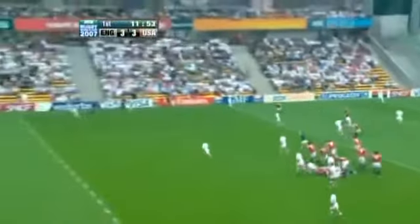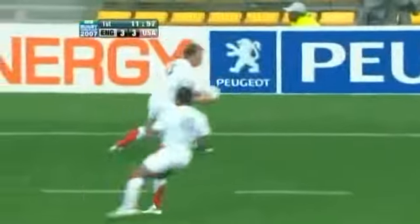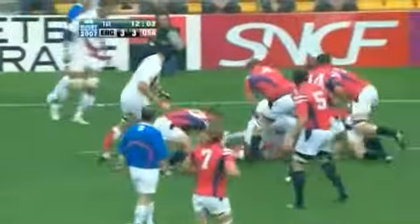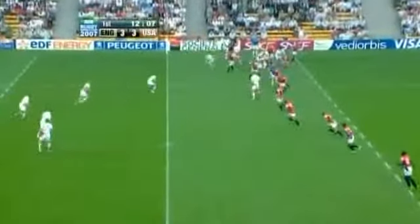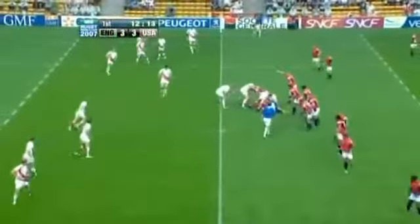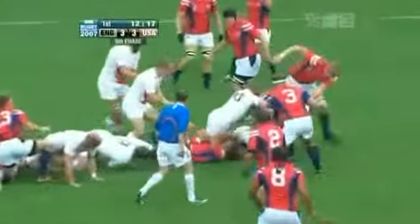America still retaining control, but under a little bit of pressure there. Simon Shaw and Mike Catt, it was, I think, trying to bear down on the pass there. Now Mark Cueto being quite quiet, couldn't quite get the ball away, but stands up quickly. Jason Robinson in support. Shaun Perry looking for it. Ollie Barkley spins it across. What they want is good, clean, fast possession. Joe Worsley takes it on another 3 or 4 metres.